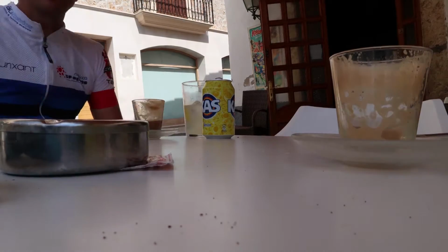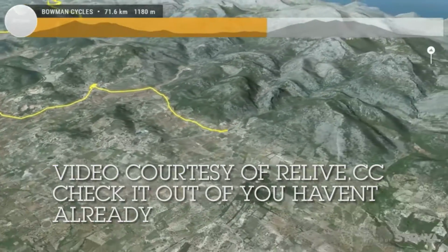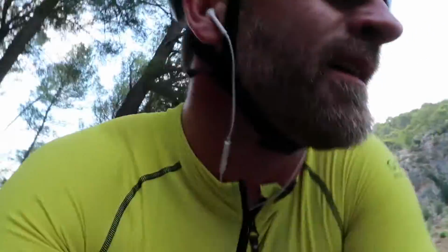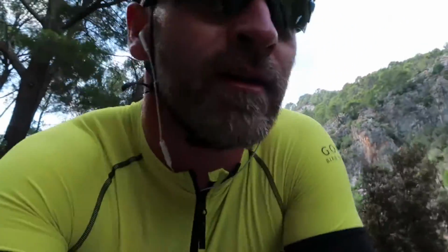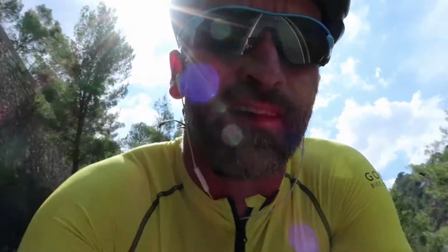Coffee's always good. Left Ken, very nice guy, but I left him to go home to his real life, and climbing the last big climb of the day. Hairpin number 1, Col de Sabataya.